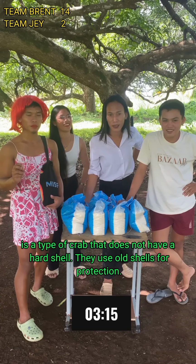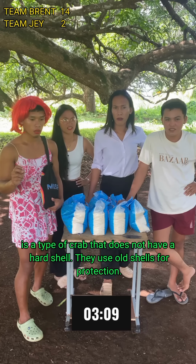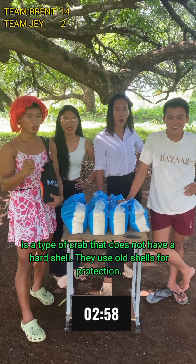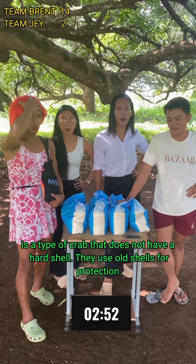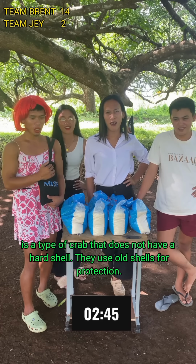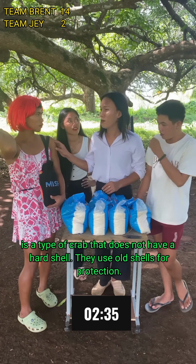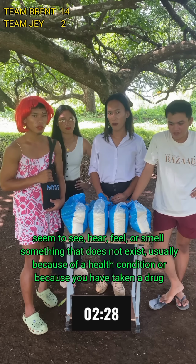It's a type of crab that does not have a hard shell. They use old shells for protection. It has no house, so it looks for empty shells. Umang. In English? Hermit crabs. Next!